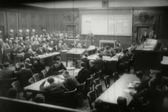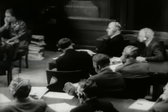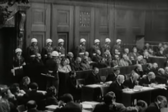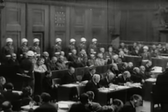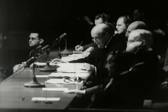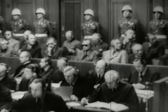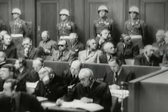The war had cost over 50 million lives. Hitler, Himmler and Goebbels had already committed suicide. 24 other key Nazi figures were tried at Nuremberg in front of an international tribunal. English judge Sir Geoffrey Lawrence passed judgment on the defendants. All were found guilty and convicted.